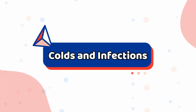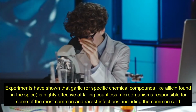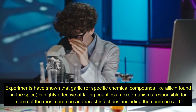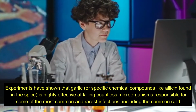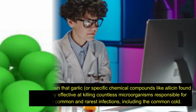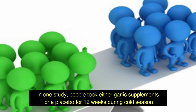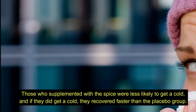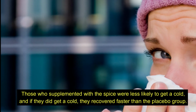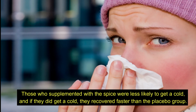Colds and infections. Experiments have shown that garlic is highly effective at killing countless microorganisms responsible for some of the most common and rarest infections, including the common cold. In one study, people took either garlic supplements or a placebo for 12 weeks during cold season. Those who supplemented with the spice were less likely to get a cold, and if they did get a cold, they recovered faster than the placebo group.